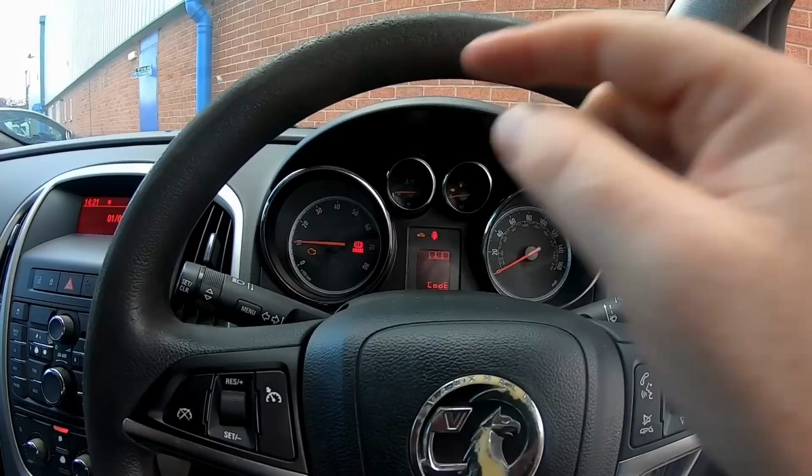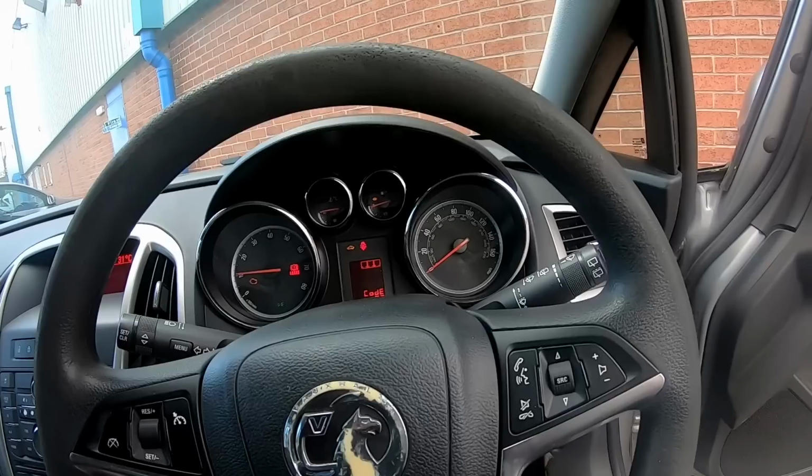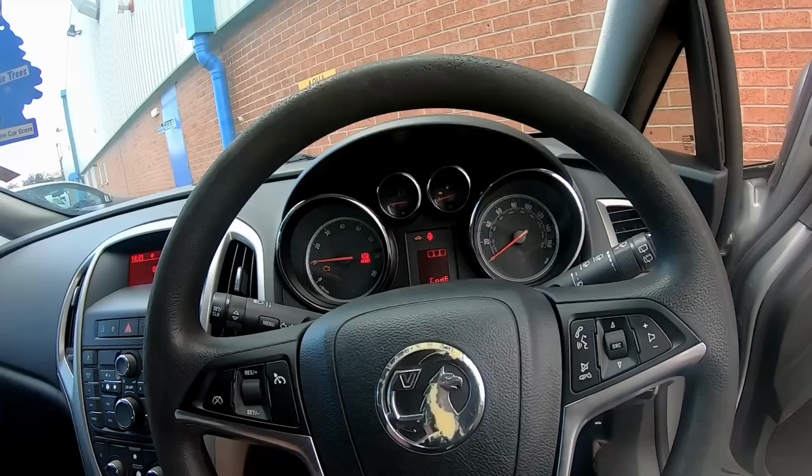We've also got a blowing exhaust. I guarantee it will be the exhaust flexi on the front. Always common on Vauxhalls this era. Exhaust flexes are pretty crap, to be honest with you, they use on these, and they just seem to blow all the time.